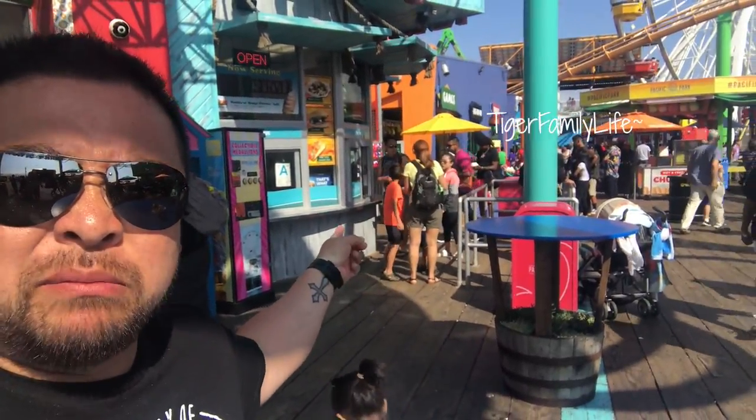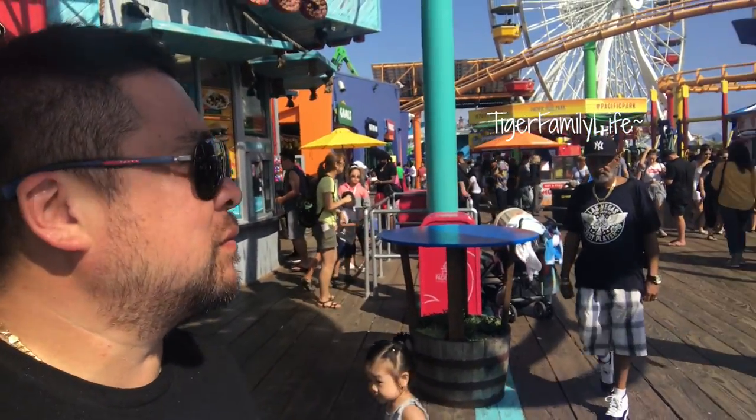Alright guys, lots of food to eat here. This is like the food corner. You can see behind me, lots of food. We got our party getting some burgers right over here. Lots of treats, ice cream. Basically whatever you want, coffee, pizza, tacos, everything you want. We'll see what we get and bring it to you very shortly.